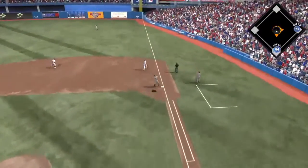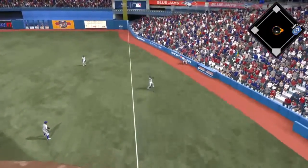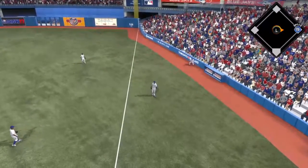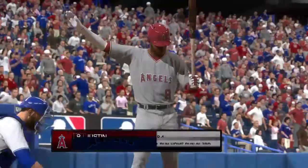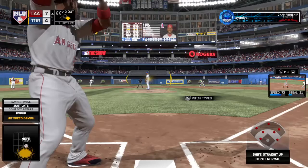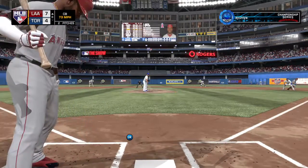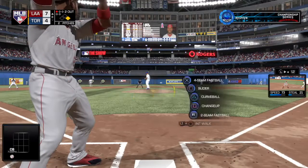And here's a ball hit in the air. Smoke onto the grass. Makes the play, and there are 2 gone now. Striding into the box, Justin Upton. He was a ground out victim last time up. And he takes ball 1. 3 runs already home here.